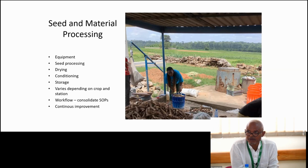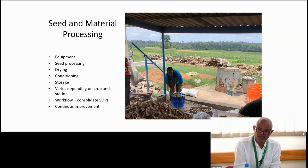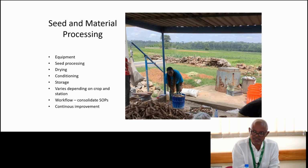So same thing for seed and material processing. We don't have proper equipment in place. The dryers are not working properly. In some cases, when we had that discussion, there's no proper conditioning. Like I didn't hear anyone talk about fumigation. Storage, we need to do some work there. And then actually, to be honest, this varies across the crops and herbs. Like if you go to Lusaka, I think in Zambia, it's a little more structured than when you come maybe to Nigeria, or I mean to Ibadan or Kano.